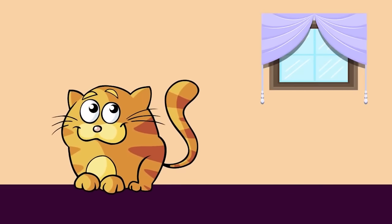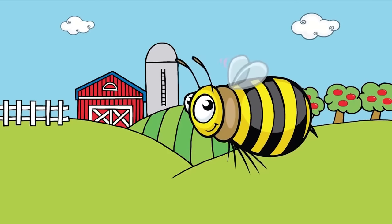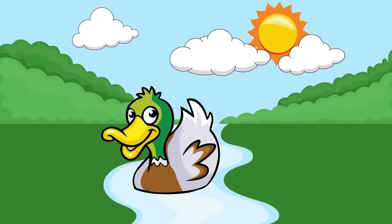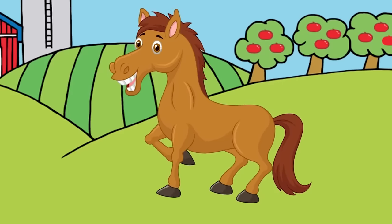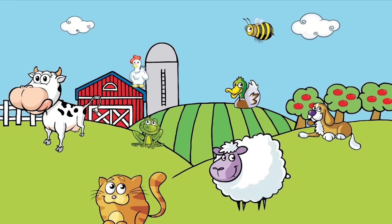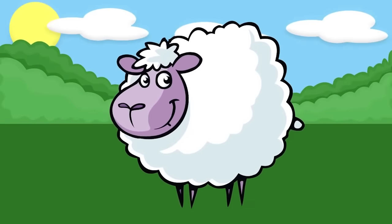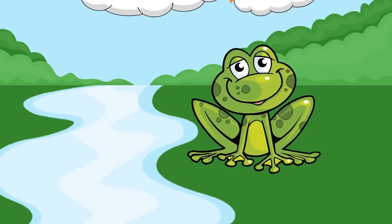The cat goes meow, the chicken goes cluck cluck, the bee goes bzzz, and quack quack goes the duck. The dog goes ruff ruff, the horse goes neigh. These are the sounds the farm animals make. The sheep goes baa, the frog goes ribbit, ribbit.